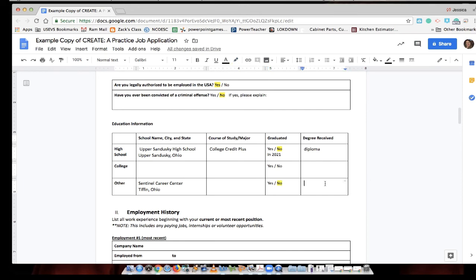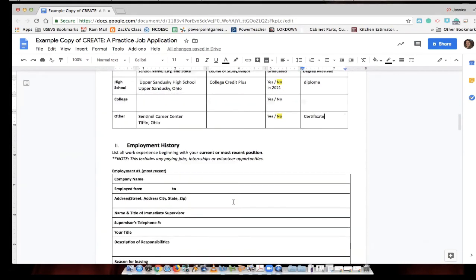And degree received, there's a lot of certifications you get, so it may be like a certificate. You guys that go to Sentinel might know that a little bit better than I do. Okay, and then it goes to employment history.